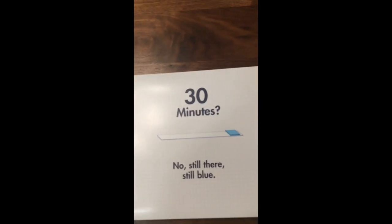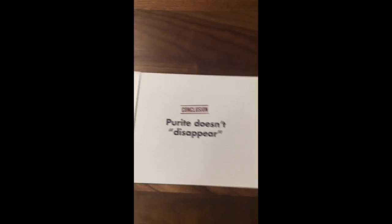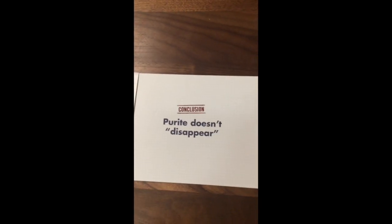What about after 30 minutes? Nope, still there. What about after an hour? Nope, still there. What about after 2 hours? Nope, still there. I think I can do this one a little bit easier. So there we go. Conclusion: Purite doesn't disappear, but it was this really ridiculous pull-out system that we had come up with to drive home the point.